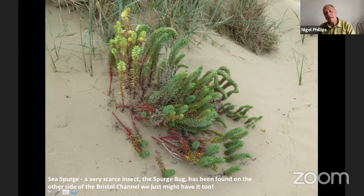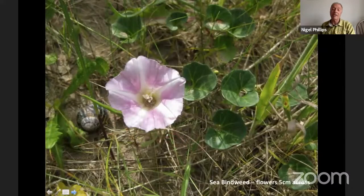And because our coast has been sort of tarred with the brush of mud, a lot of people just don't go there to look. So I'm hoping in the near future, we are going to find the spurge bug on our sea spurge. It's a great insect. We also have sea bindweed there, which is a close relative of the hedge bindweed, which of course gets into your garden and can cause havoc.